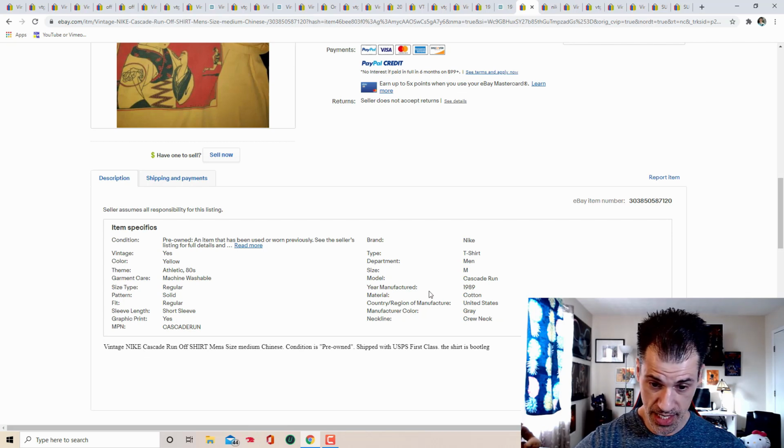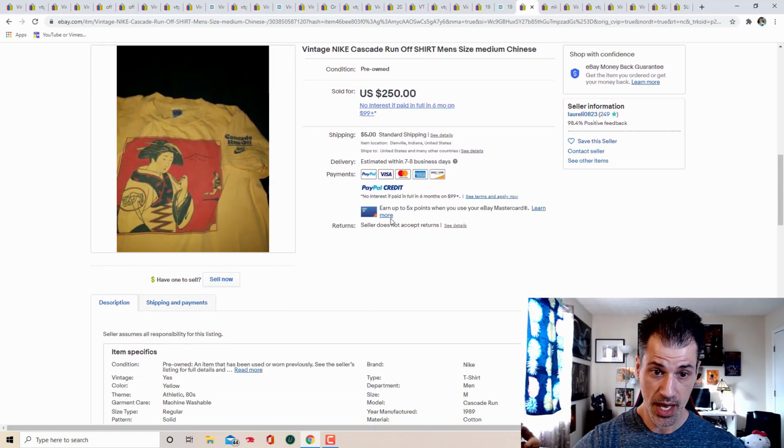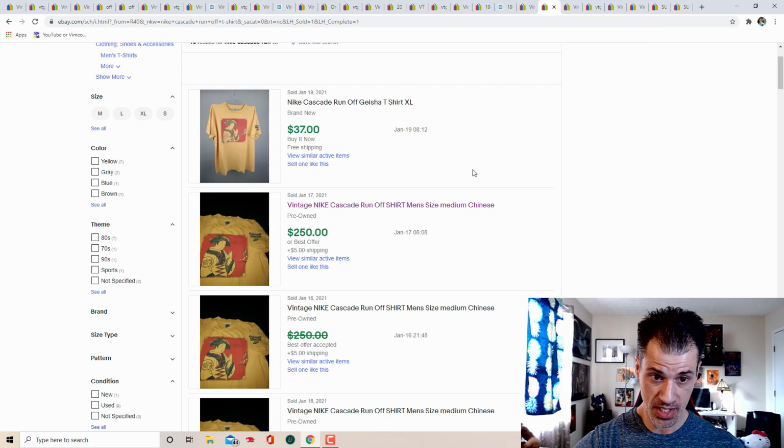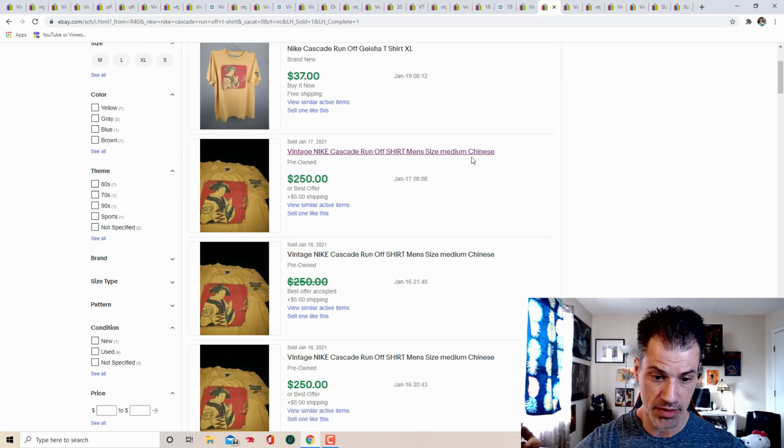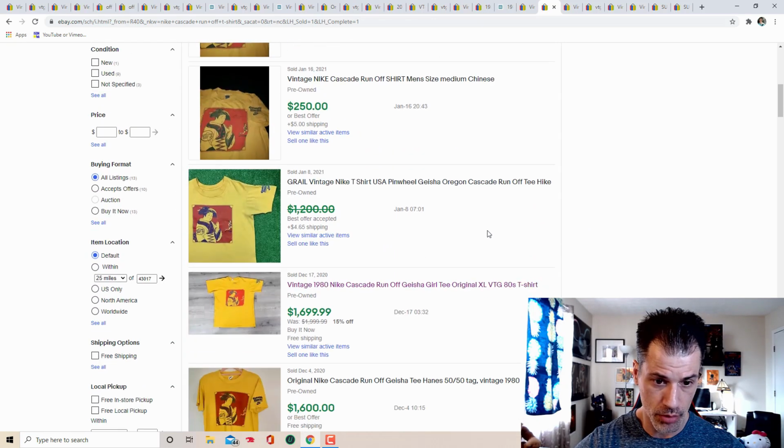So the theme is the 80s. The year it was manufactured, 1989. So he's saying that this is the actual vintage shirt. Problem here is that this shirt is a $1,500 to $2,000 shirt. This is the reproduction being sold brand new for $37, and then here's this shirt turning up all over the place.